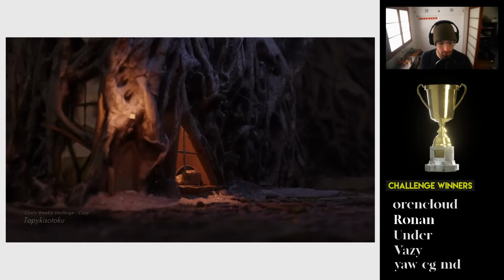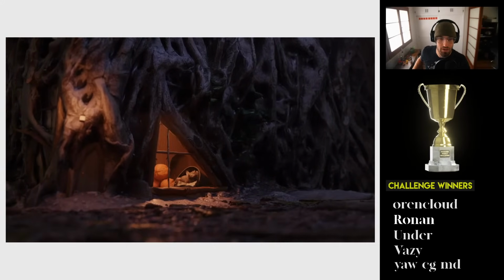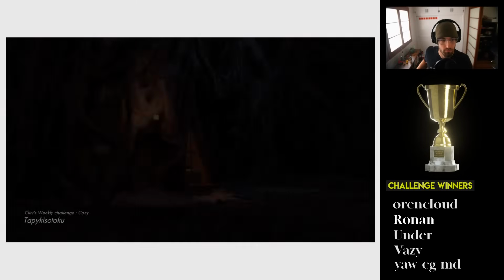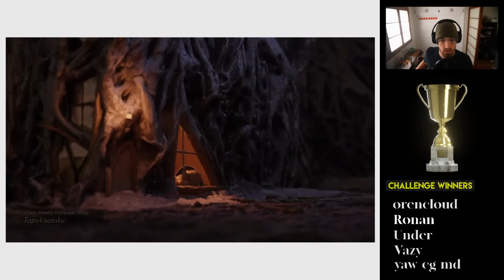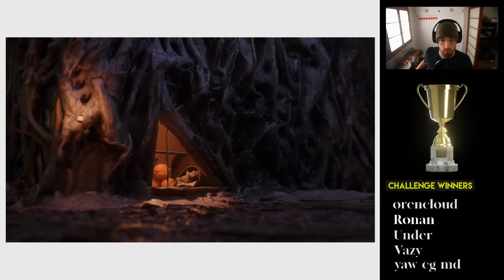Next up we have Tappy Kiyosotoku, with this nice little render here. I like what you did. You photo scanned a tree and then made a scene from it. I love it. It's custom. You did it yourself. It's beautiful. Very, very nice. I love your colors.